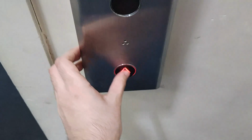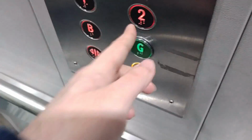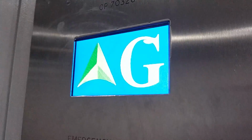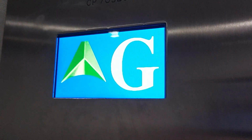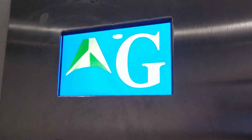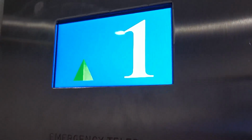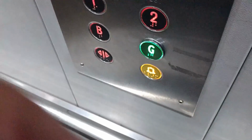This is the lift at W.H. Smith in Doncaster. Please mind the doors. Doors closing. Going up. This used to be a Pickering's lift. It's been modernised by Techno with Leicester controls. Capacity 8 persons, 630 kilos, built in 1999. Floor 1. Modernised around 2018. Doors open. Back down to G.